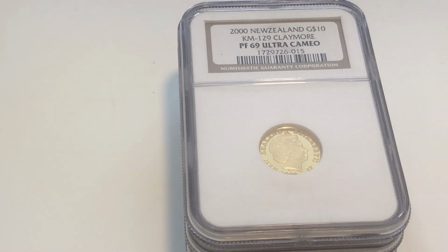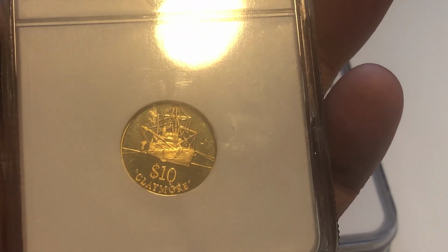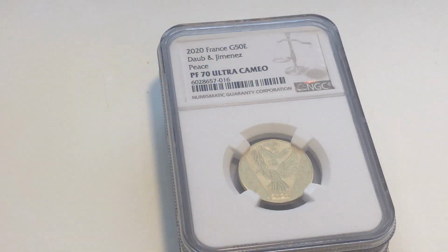This coin here shouldn't have been graded. New Zealand Claymore. I don't think it's a great coin myself. I just don't get why it has been graded.